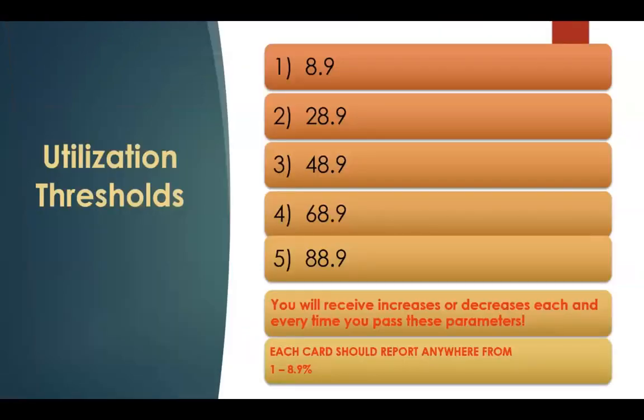So anytime your utilization rate on your credit cards exceeds any of these thresholds or decreases under any of these thresholds, that's when your credit score changes. So as stated, keep them credit cards under 9%, guys.